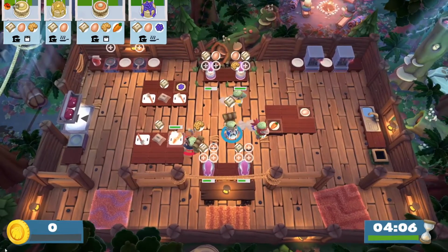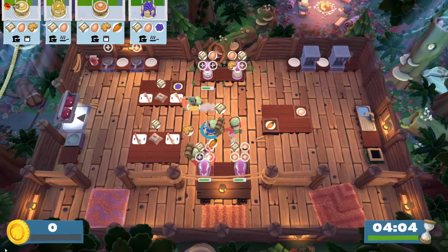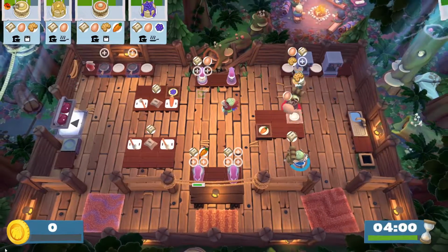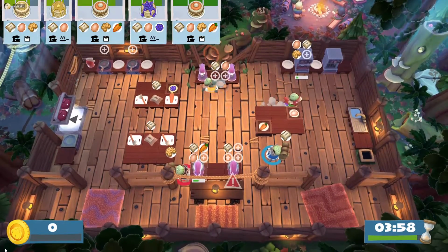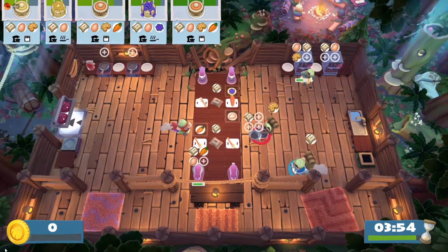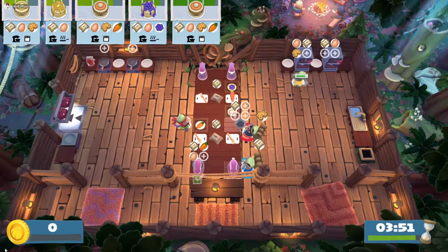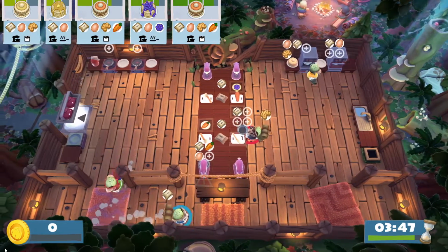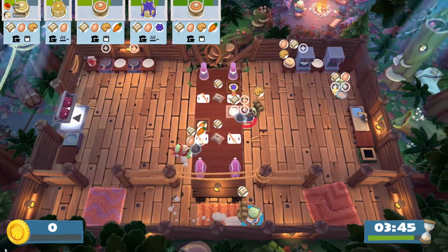Honeycomb, regular egg. Okay, and then carrot, honeycomb. What's honeycomb? Oh, it's on the thing. I'm gonna just start on a carrot one. Oh wait, we can go through the bottom. It's not a big deal. Get the one on the bottom.